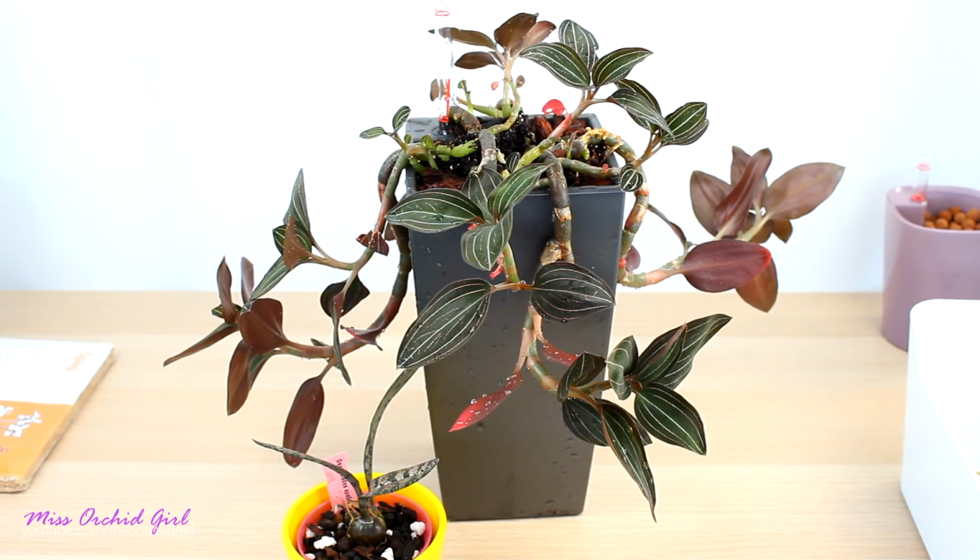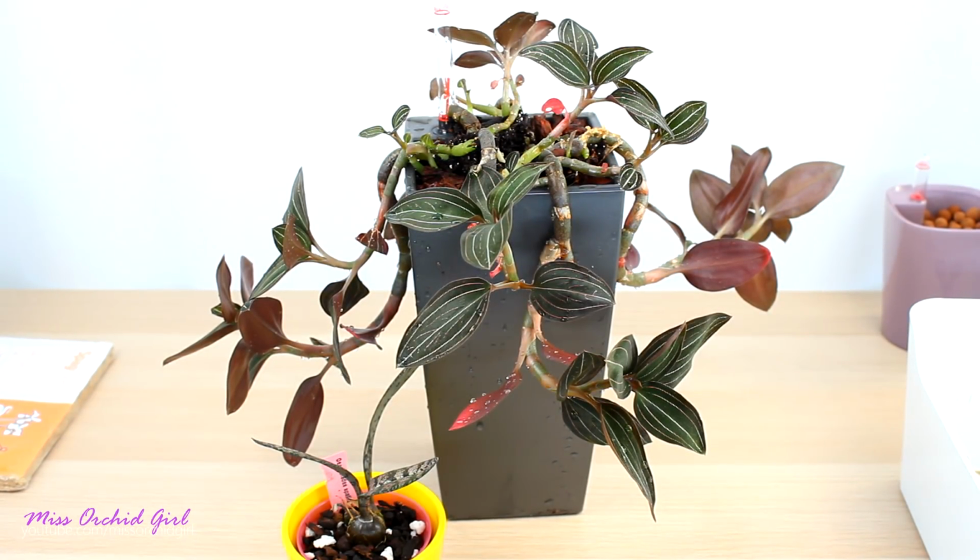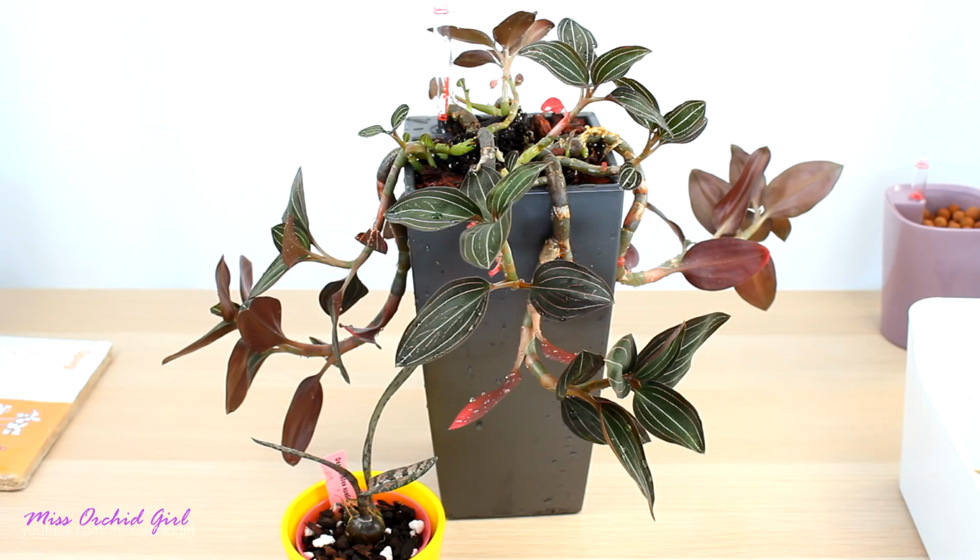And here we have them, two very different terrestrial orchids. One has pseudobulbs, the other one looks more like a jungle, but they are really pretty, and if you like the foliage, I would definitely go for it. Don't expect much from the flowers, I would say.